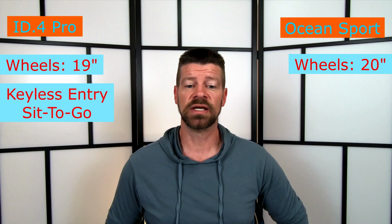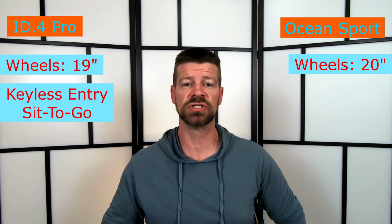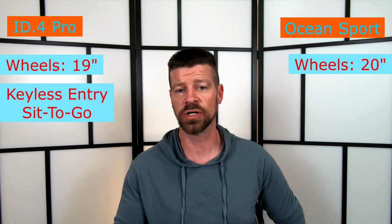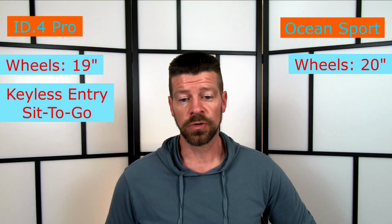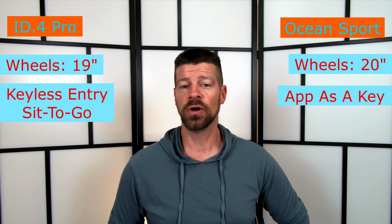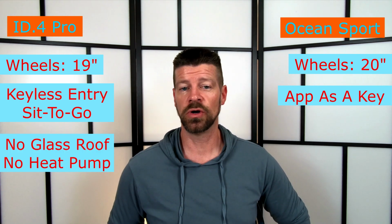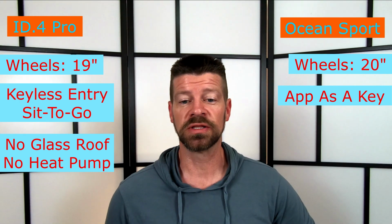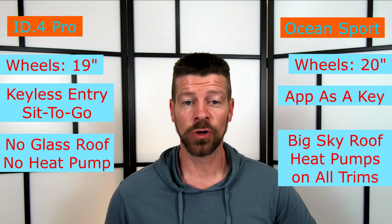The Pro gets keyless entry and sit to go, which basically just means when you sit down, the car is ready to go, you hit the brake pedal and everything comes on. You don't have to press a button to turn the car on. There is one, but you don't have to push it. The Ocean Sport gets app as a key. Also, on the Pro, you do not get a glass roof. And there's also no heat pump on the ID4s for North America. With the Ocean Sport, you get the Big Sky full glass roof and a heat pump on all trims.